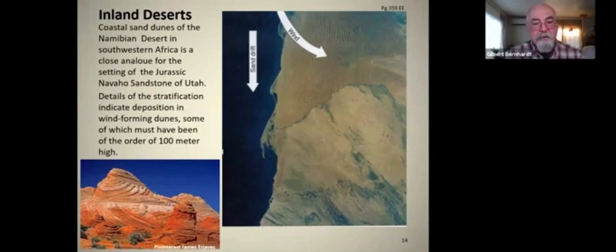To the south of the northern Rockies, which we're going to be talking about in a minute, in southern Utah, an inland desert similar to the Namibian desert existed. So coastal sand dunes of the Namibian deserts in southwestern Africa are close analogs for the setting of the Jurassic Navajo sandstones of Utah. And details of the stratification indicate, again, deposition in wind-forming dunes, some of which must have been of the order of 100 meters high.